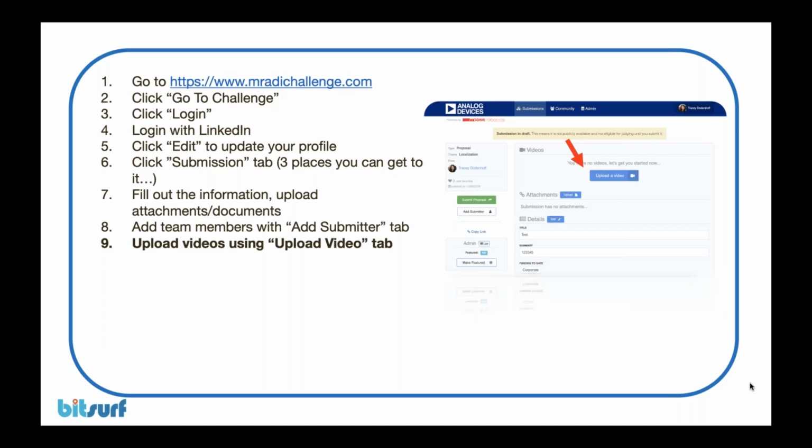Then we have the ability to upload videos. You can also upload documents. It's all very intuitive. I'm just going to walk through the upload video because it's a little more involved, not too bad, but just wanted to make sure everyone understood it. Attachments are super easy. We're all familiar with the attachment model where you just click and upload an attachment and then you can describe it, etc.